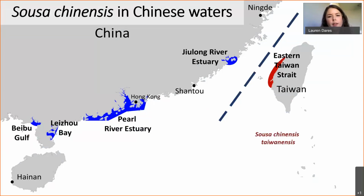And today, the animals that are found along the coast of Taiwan are known as the subspecies Sousa chinensis taiwanensis, or the Taiwanese white dolphin. And those found in Chinese waters are Sousa chinensis chinensis, the nominate subspecies that all of the other populations fall under, which in China, they're commonly referred to as Chinese white dolphins.